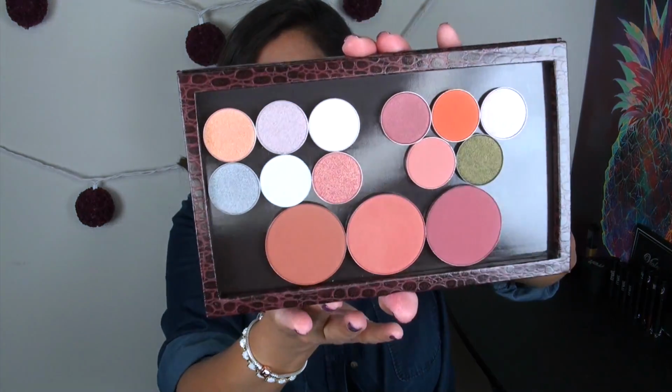I'm gonna go ahead and just take everything out of the little individual casings and put it in this palette and then go through them with you that way. Okay, so that took a lot longer than I expected. So I do have everything that I picked up from Makeup Geek put in this Z palette right here.